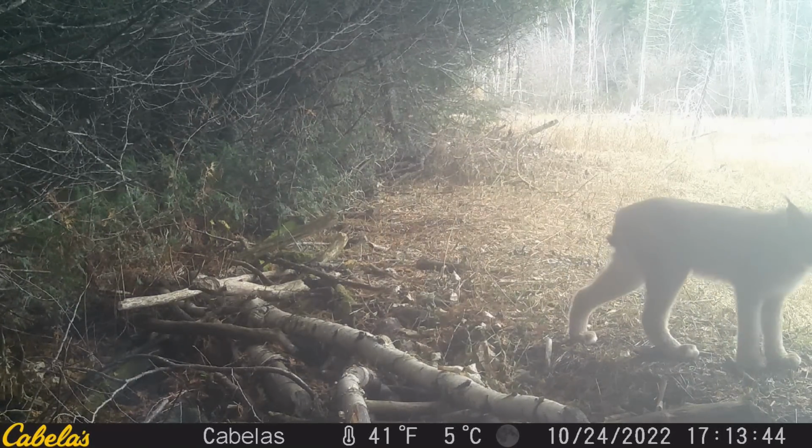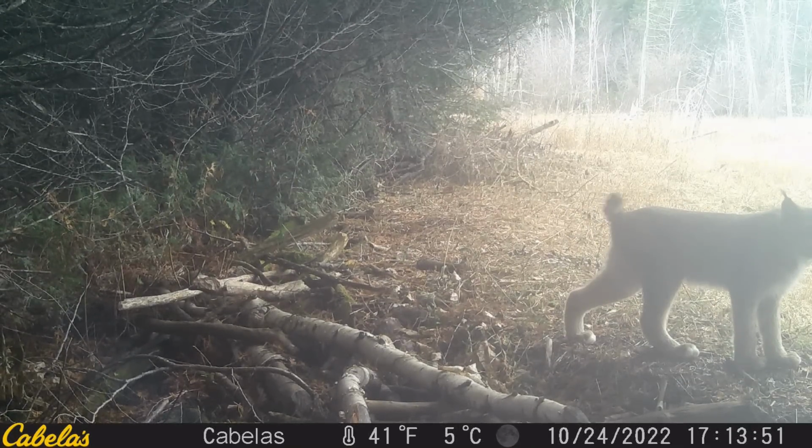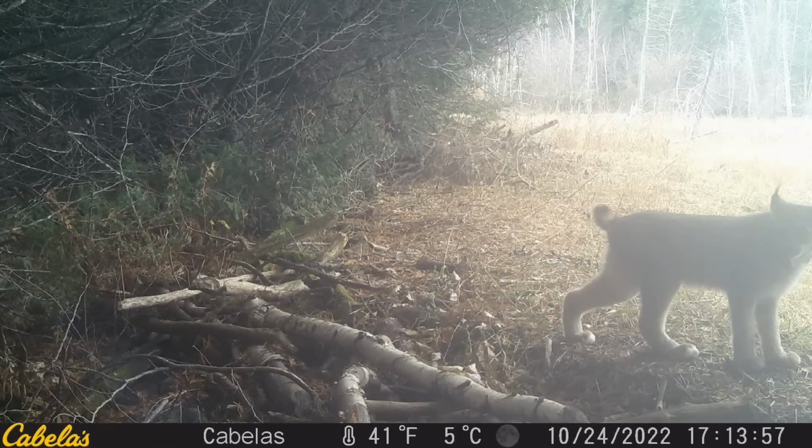That was very nice of this lynx to stop and pose for us. And you can see the ear tufts that are so prominent. And look at the size of those feet. That's so that it can run across the top of the snow. And so compared to a bobcat, it's got humongous feet.